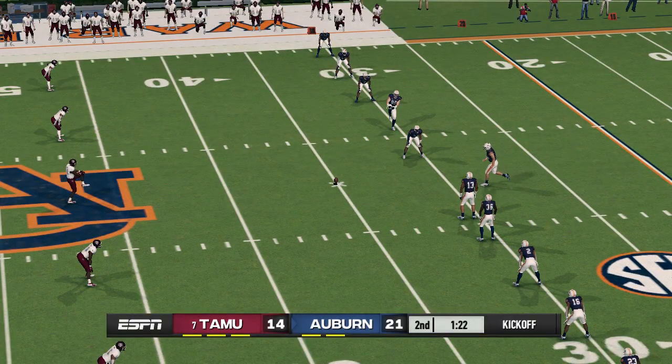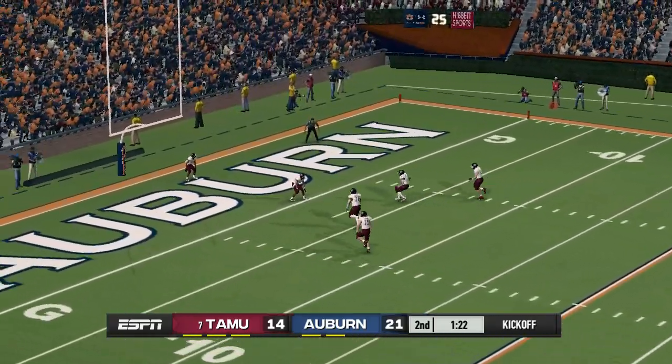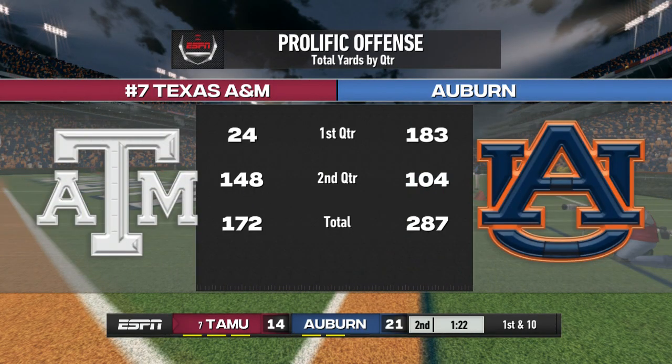All lined up and ready for the kickoff. Nice kick, plenty of distance. This one's going to be down in the end zone for a touchback. Texas A&M's offense has struggled here in the second quarter. Kirk, what do they need to do to get going on this next drive?